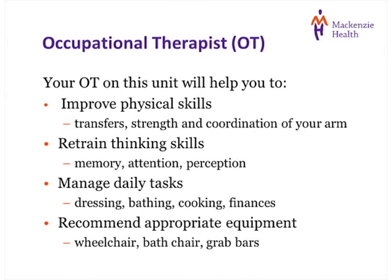Your occupational therapist will help you to return to the activities you do every day, for example, dressing yourself and managing your medications. Your OT on this unit will help you to improve your physical skills, for example, transfers and movement in bed, retrain your thinking skills, such as your memory and attention, manage your daily tasks, dressing, bathing, and toileting, and we will also recommend appropriate equipment, such as a wheelchair or a bath chair.